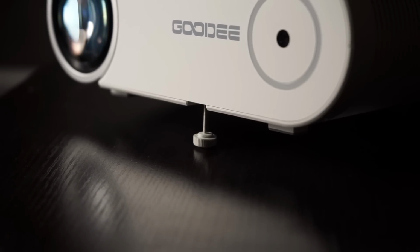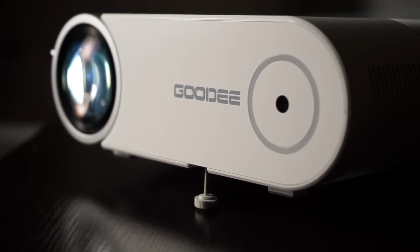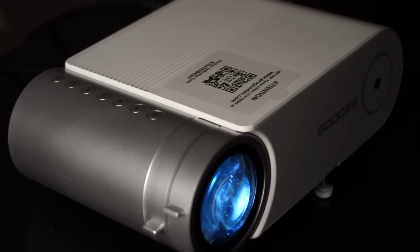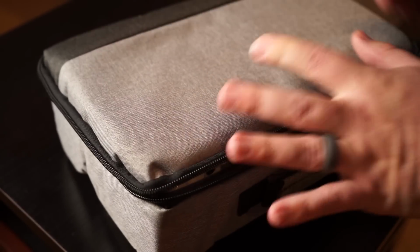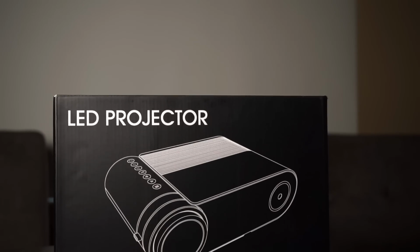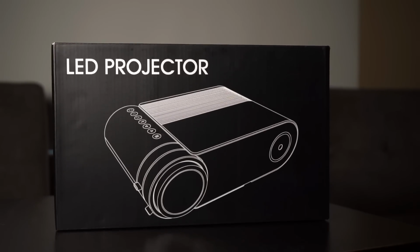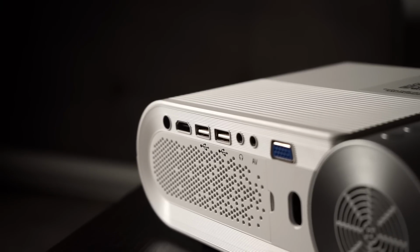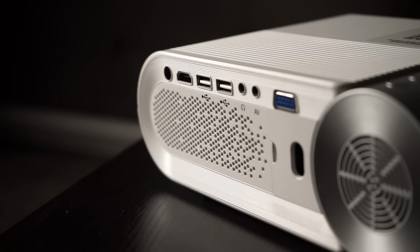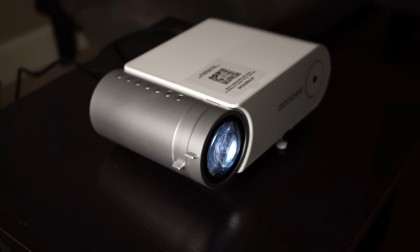Now the next projector we're going to check out is the Goody G500. This is also an LED projector, but this one's priced at $130. It is extremely portable. It even comes with a carrying case, and that's extremely nice to have in a projector. This one is a native 720p, and the projection size goes up to about 200 inches. The Goody projector has an HDMI, USB, and a VGA connection. So it doesn't have as many connections as the other projector, but it's also half as much.